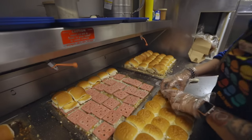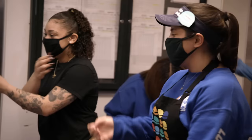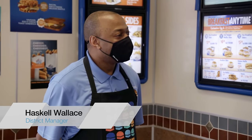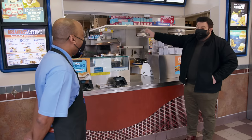The smell of meat on the griddle, sizzling onions, and fries crackling to life greets you like a warm hug the moment you enter this tasty haven. I can't wait to get started. Now, this is big for me because I'm well aware of the magic of White Castle from this side of the counter, but hopefully today you will expose me to the magic on the other side.